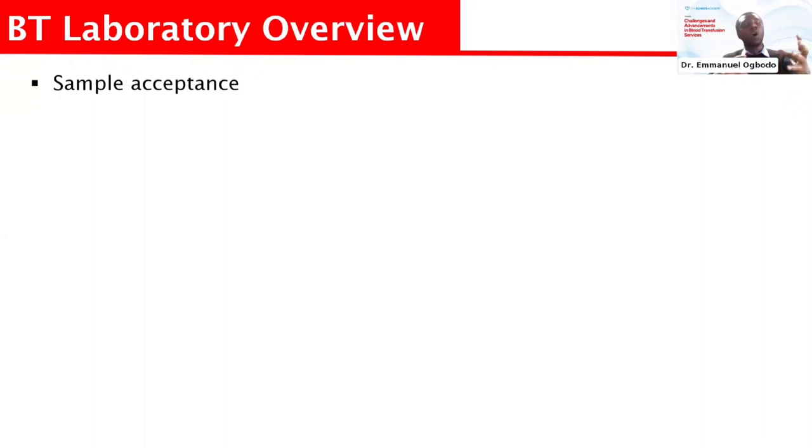I say that because you will notice that in specimen reception, they are the ones that receive the specimen, but when it comes to blood transfusion here, we want to receive our sample ourselves. So we have a different kind of policy when it comes to sample acceptance, maybe the criteria for accepting the sample. I'm going to give us an example, just explain this and make sure I don't come back to it. Here in the UK, we have what we call 5 identifiers or maybe 3 identifiers.